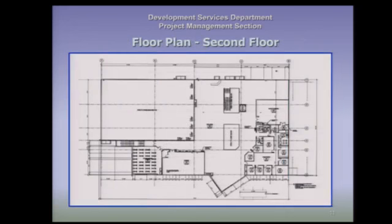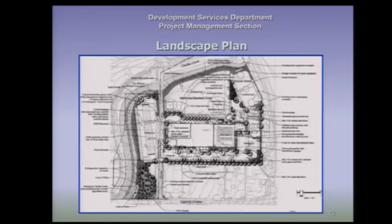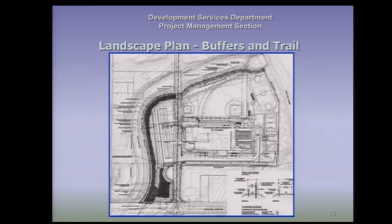This is the proposed landscaping plans, and also the landscaping plans that indicate the buffers and the trails. The buffer is from the Chollas Creek, and the trails is to connect the Chollas Creek trails from Interstate 805 all the way down to Imperial Avenue.